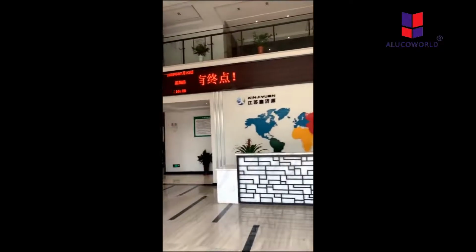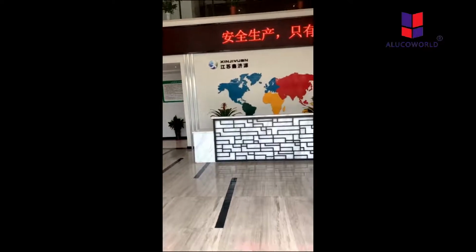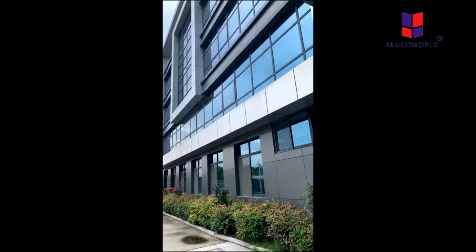First of all, the first place you see now is the door of our office building. This is the main office building of Alucoworld. You see the curtain wall is also made by our Alucoworld aluminum composite panels. The aluminum composite panels of this building are already nearly 15 years of history. You can see the color is still very good, no fading.